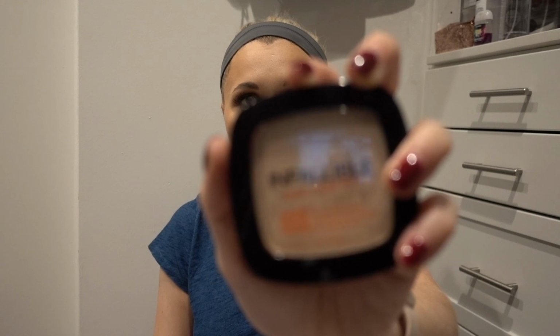Now for face powders, same thing. I brought 2 in 2 different colors. This is the L'Oreal Infallible Pro Matte 16 Hour Wear face powder. I think it's actually a powder foundation. I have it in 2 colors. This is 100 Porcelain and 200 Natural Beige, and I just mix and match to get the shade that I'm going for whenever I'm tan or not tan or whatever.